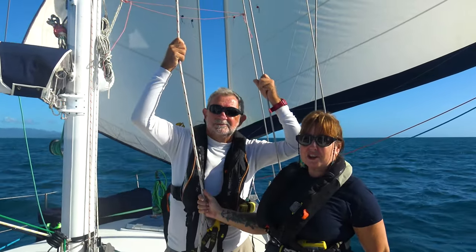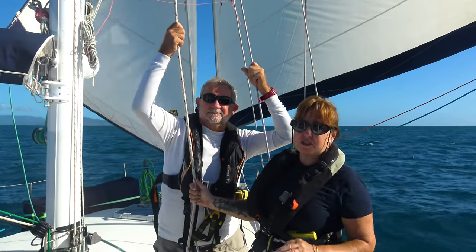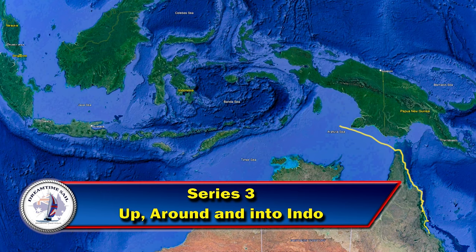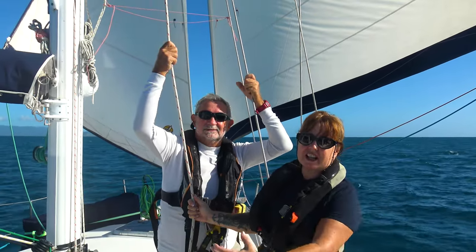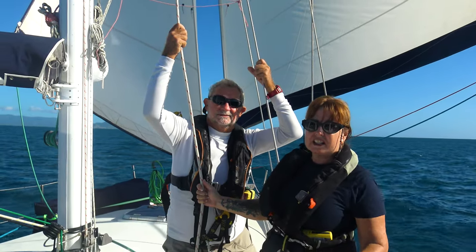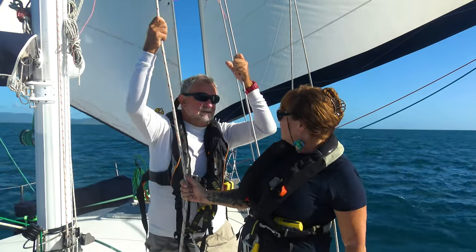Yeah, we've been trying to find a combination that's going to work really well for our ocean passage from Thursday Island across to Indo, and we want this combination so that it's the headsails that are dragging us along downwind instead of being pushed along with the big main. So hopefully this will work.